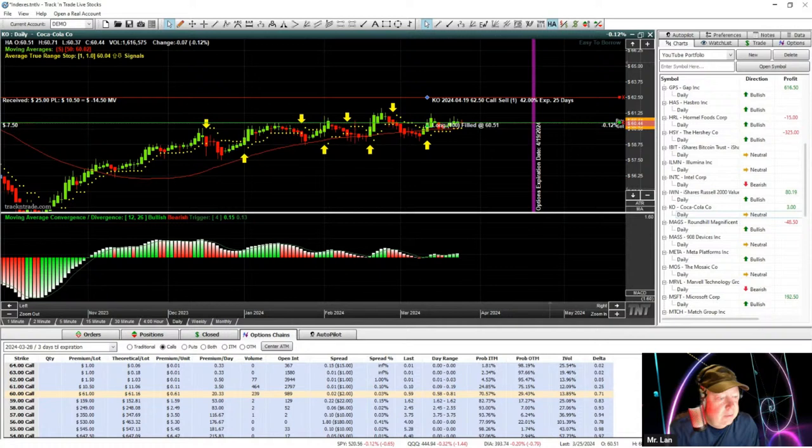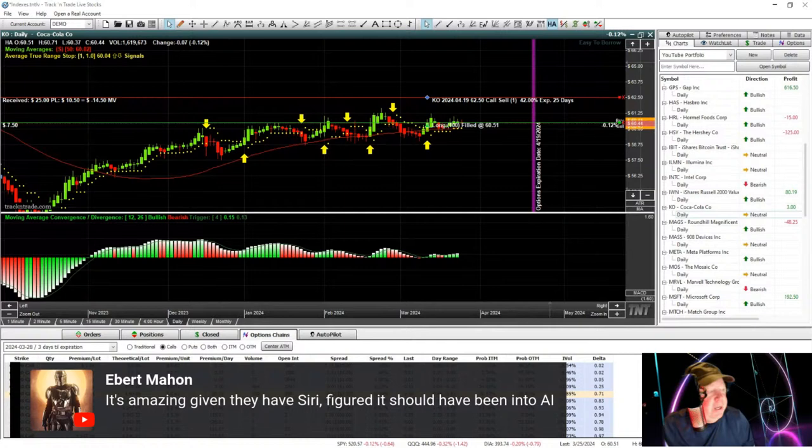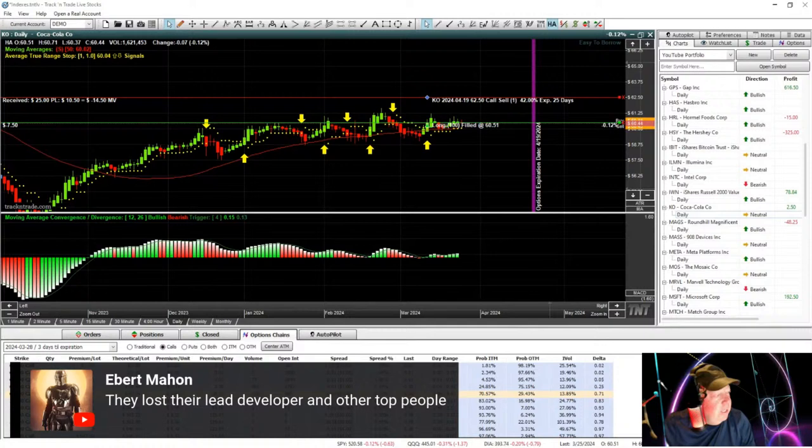Ebert's making some comments. I apologize, Ebert. I haven't been paying much attention to what's going on over here. I think this was back when we were talking about Apple. You are correct. Amazing, given they have Siri. Figured it should have been AI a long time ago. I agree. Why in the heck have they not fixed their Siri by now? They lost their lead developer and other top people. I didn't know that. That's not good news either for old Apple.